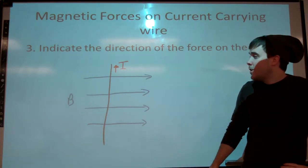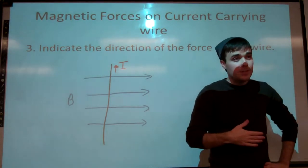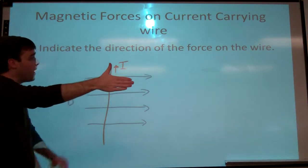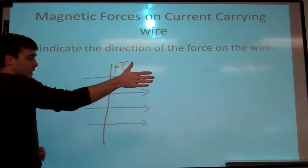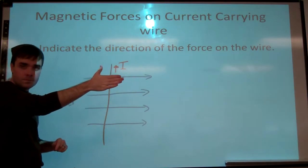Okay, so is this into or out of the page? Into. So it's into the page. Put our thumb up because current's going up. Fingers go to the right because the magnetic field is going to the right, and our palm points into the page. It's easier if you do it. Make sense?